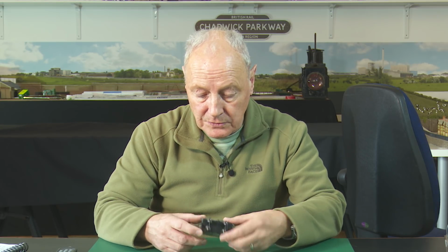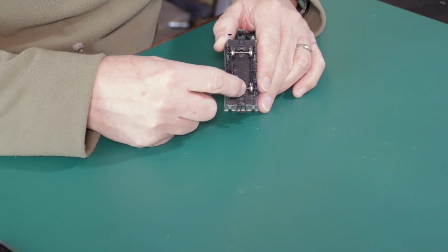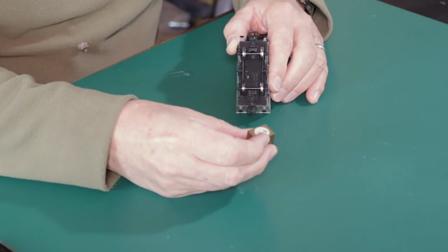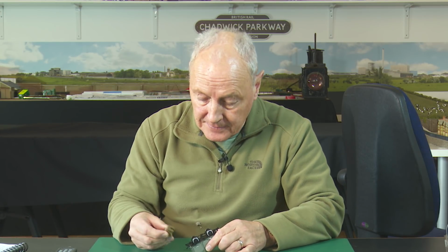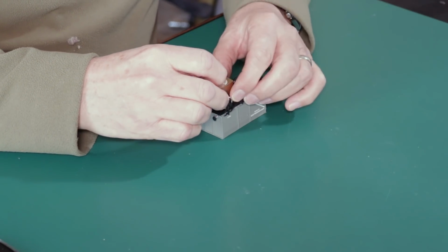So what do we need to do with these regarding model railway tools? Well, the first thing to do is check that the back-to-backs, that's the distance between the inside flanges of the wheels, are the correct distance. And I believe that to use a 14.6 back-to-back gauge. So what do we do with that? Well, hopefully you can see it's got some cutouts, and all you do is drive this down between the wheels.